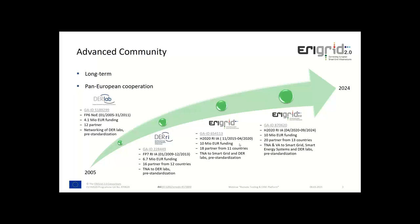We also enlarged the partners and the possibilities. So we had transnational access, so access to our laboratories and validation possibilities, not only focusing on DER topics, but also on grid topics. And now in ERIGrid 2, we are enlarging this portfolio further with more partners, more countries, but also additional topics. So besides DER topics and grid topics, mainly on distribution grids, we're also looking at smart energy systems, so the interaction of the electric power system with other energy vectors.